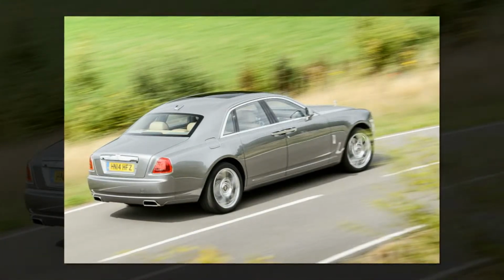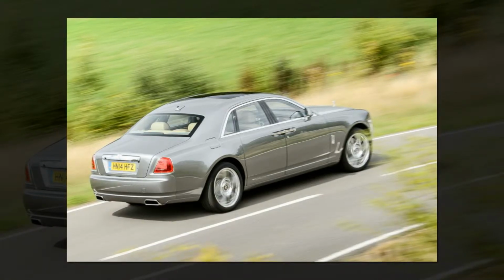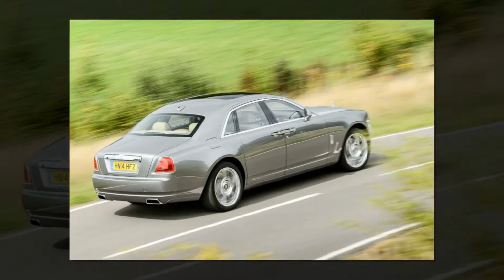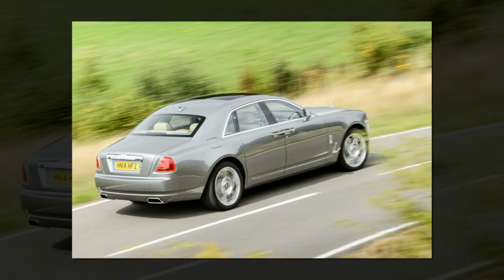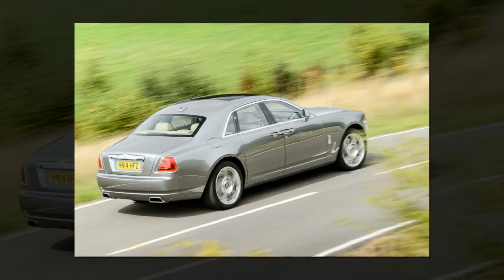Even starting it is a pleasure, as it whirs over smoothly on the starter, before firing and settling into a perfectly steady idle. Select drive, using the steering column-mounted gear selector, and in general driving it has what Rolls-Royce used to describe coyly as adequate power, meaning a solid wall of oomph to ease the car along without it feeling in the least bit strained.